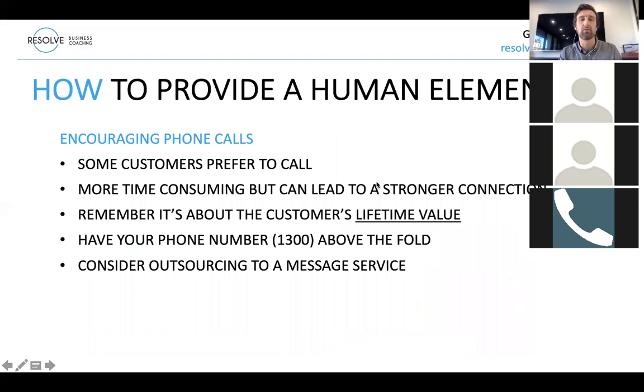Encouraging phone calls is another one to incorporate the human element. So having your phone number at the top, above the fold, so as soon as people land on the website, they can see the number up the top there straight away without having to scroll down and try to find a contact us section. So having your number up there to encourage people to call and ask questions, that's a really big one for us.